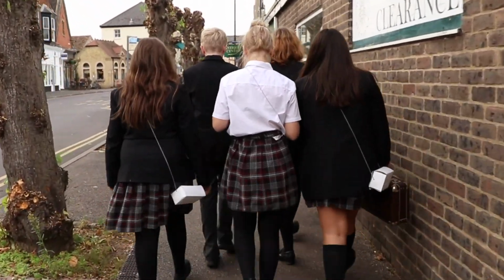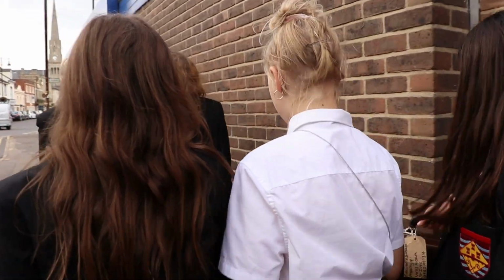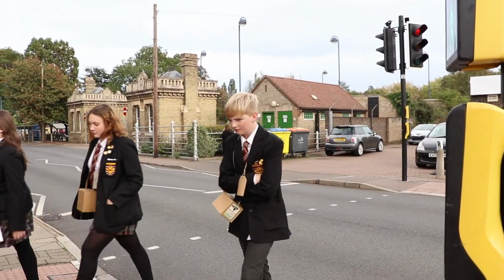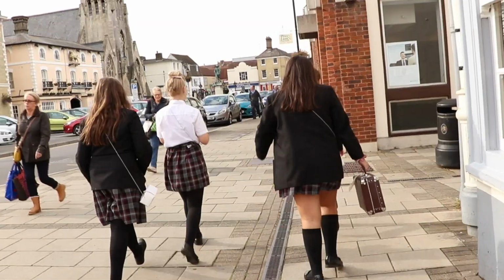So really taking on board all the different feelings, the emotions. Where were they? They were without their parents for the first time, just possibly with people they knew from their school, or maybe they had siblings with them. So a lot of character to kind of think about and develop.